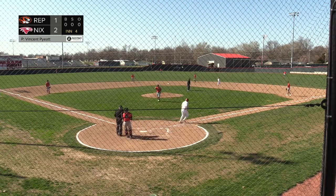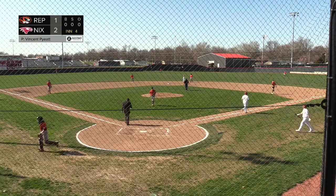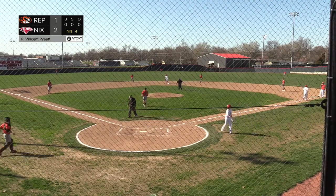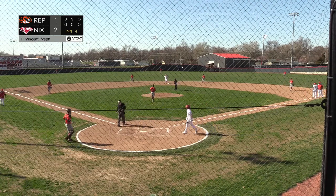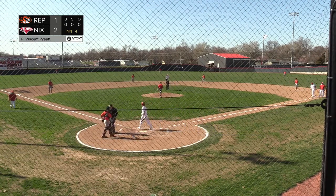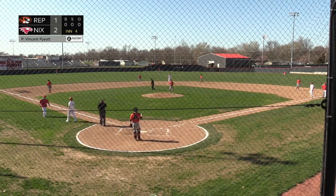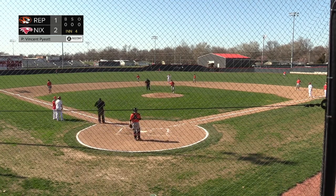And another hit batsman. Golson is hit with a pitch for a second time. And that was pretty much identical to the last time. He didn't move. He just let it come in, hit him in the back, and trotted down to first base. And so this inning is off to the same kind of start as the second inning when Nixa scored 2 runs.